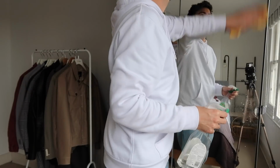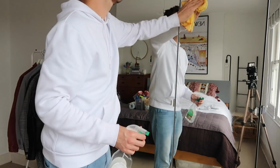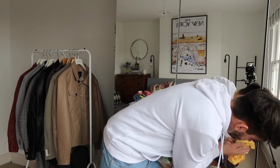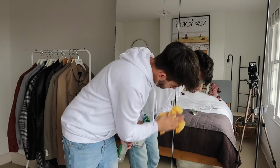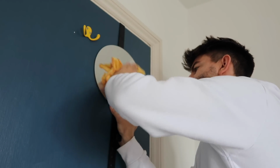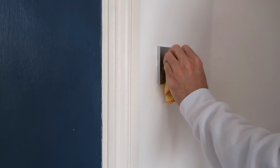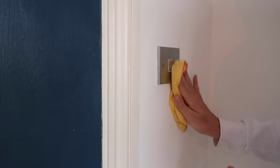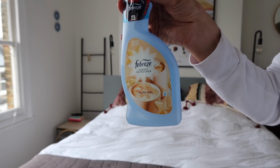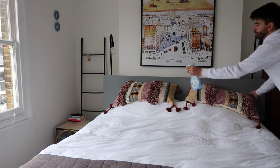Next up, I'm going on with some window cleaner to clean the glass doors of the wardrobe. I find that these do get a little bit smeary around where the handles are, so I'm paying particular attention to the areas around the handles. And I have this over door hook mirror thing as well, so I'm giving that a quick clean too. And I'm also going on with some disinfectant straight onto the cloth and then giving the light switches a good clean too.